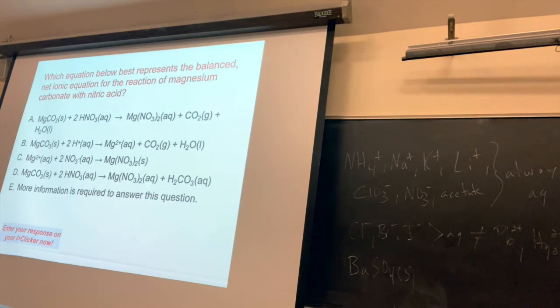Now, knowing this, which of these reactions best represents the balanced net ionic equation for the reaction of magnesium carbonate with nitric acid? So think about what's going to happen with a carbonate and an acid, and then think about which one of those up there looks like a net ionic reaction. So your solubility rules will help you.